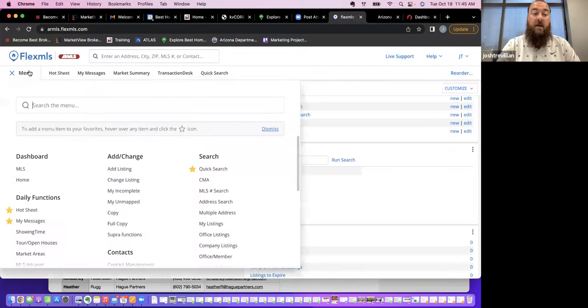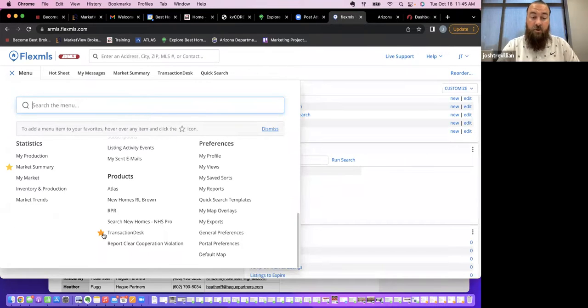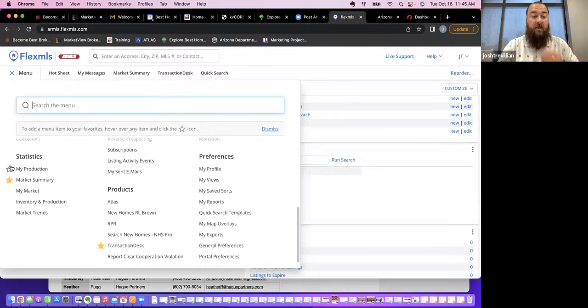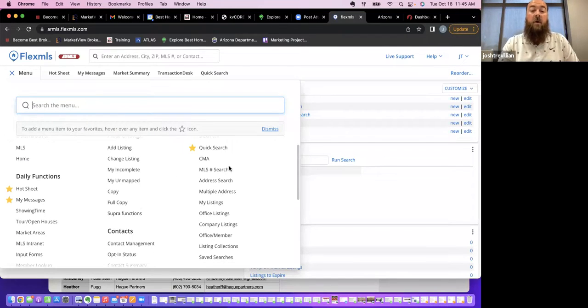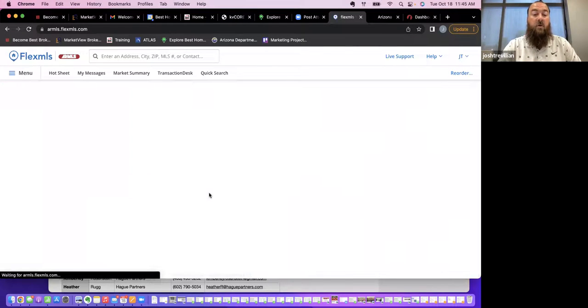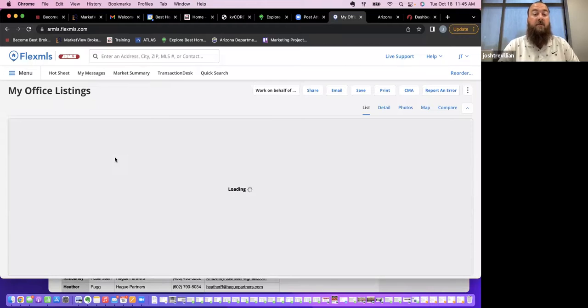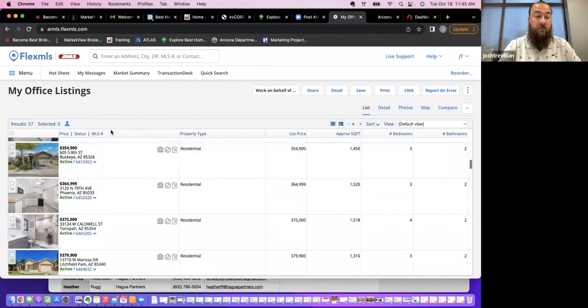So if I was you guys, after the end of this boot camp, I would go and highlight these yellow stars. Quick search, for sure. That should be your number one, quick search, okay? Transaction Desk, market summary. Then you can see a whole entire market summary of the whole entire valley. All right, so make sure you do those. So down here, we covered your office listings. So again, if I'm looking at our office listings, you can go over here. This here is all the office listings for Best Homes, okay?